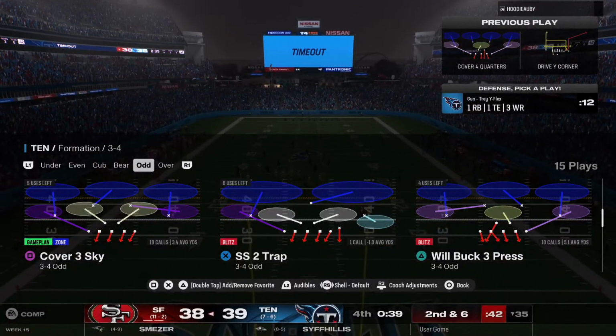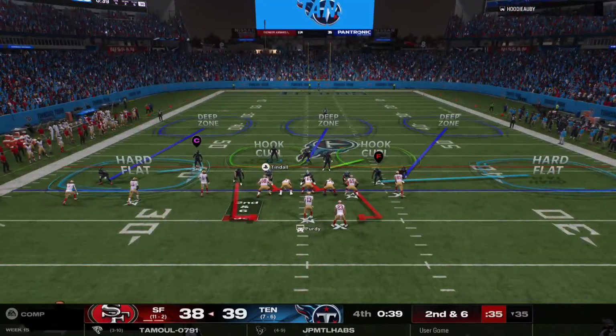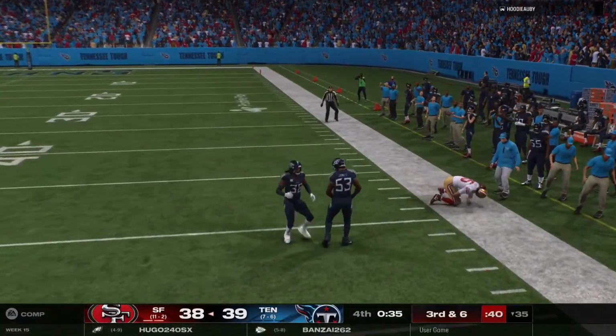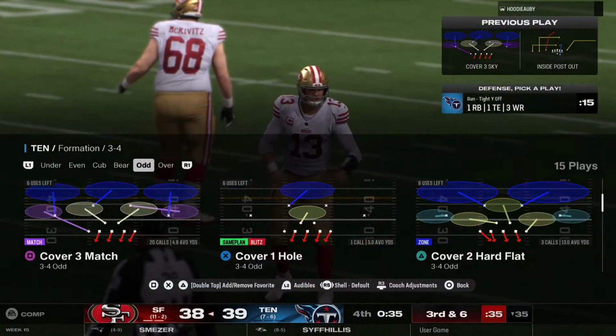The receiver thought he had a nice soft spot in that zone coverage, and he settles down to give a nice target to the quarterback. But the defense had eyes on him the entire time. Secure rally tackle prevents that from turning into a big play. George Kittle was the intended target that time. And third down coming up.